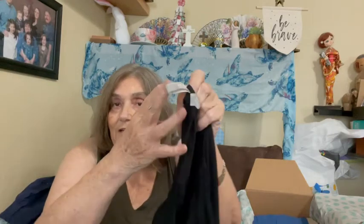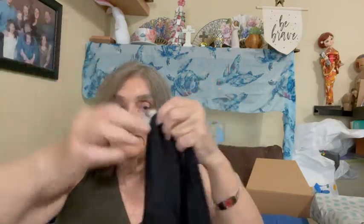This one doesn't still have the tag, but it's still got the little clippy thing, so obviously nobody wore this one. This is an ASOS. It's really see-through. Black. Very, very low-necked. You definitely have to wear something under this because it's super low-necked. This is already a no, I can tell.